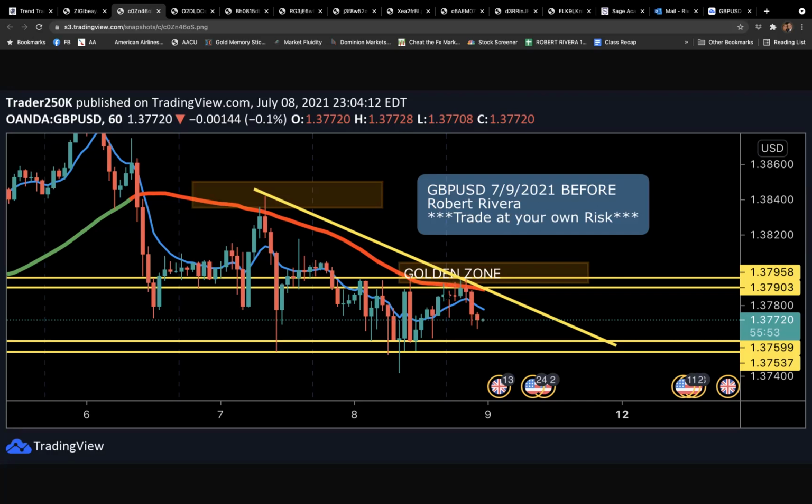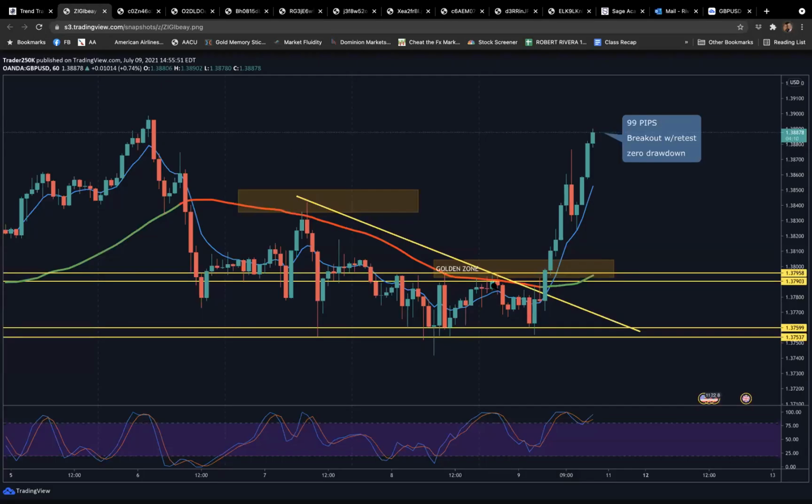This is when the setup went out like this. Nice trend line, right? If it breaks the trend line, we know what to do. If it bounces from the trend line, breaks to the bottom, we also know what to do. Let's see what happened. So it rejected from the top, touched the bottom. Remember, guys, if you take rejection from the top, if you take reversals from the top, take profit here, okay?